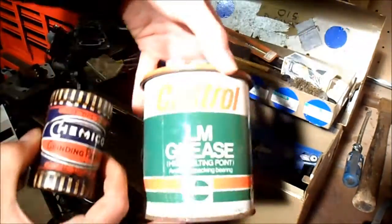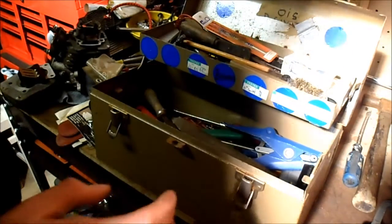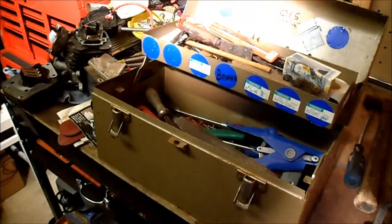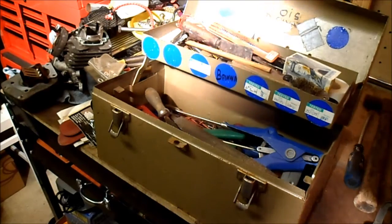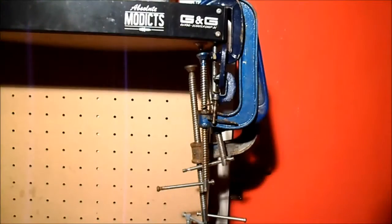Also, an old castor lime grease, which was cool. And he also gave me a whole tub of copper paste, which I was getting low on. So that's not old, but it's cool to have. So yeah, that's kind of it for that toolbox. Some pretty cool stuff in there. I'll keep it all in the toolbox as it is. But yeah, that's that. Okay, there's a few other bits on here.